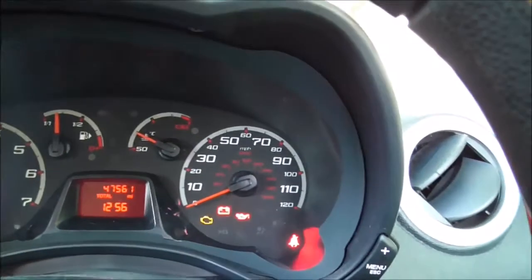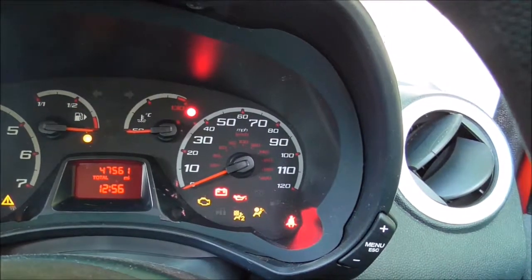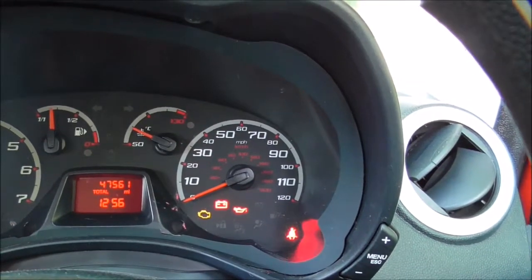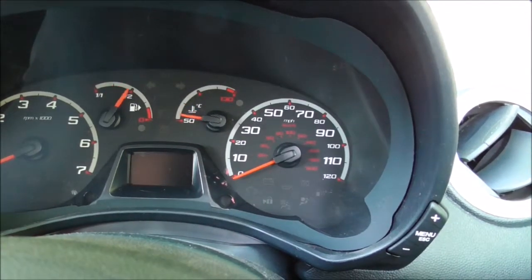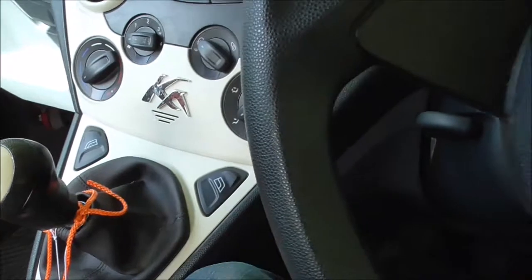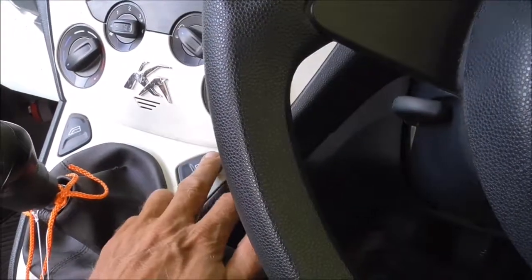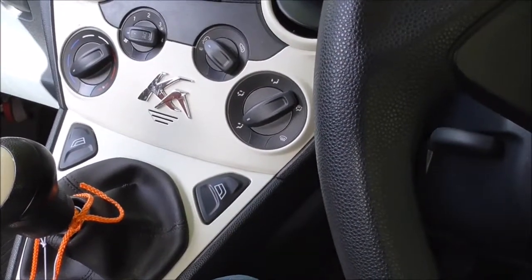All the usual warning lights and stuff. When you switch the ignition on, it goes through its procedure of beep beep beeps and things, and everything comes alive, the unnecessaries go away. And one novelty is that you turn it off, take the keys out, as in take the keys out, the electric windows still work. Now, if you lock the doors, the electric windows still work, which seems a bit strange. But anyway, let's take it for a run.